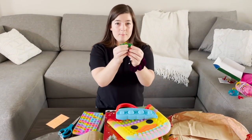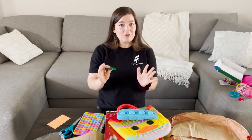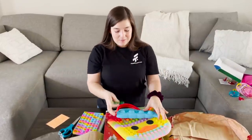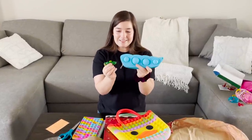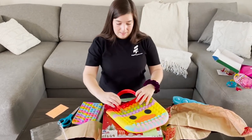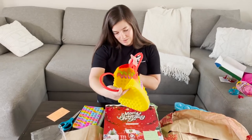Okay, do you all remember these pea pods from back at the beginning when the fidget craze first started and it was like circle poppets and pea pods? So now we have a pea pod little pencil case. It has evolved so much. This is so cute. Okay, that was amazing. This is one of the best mystery boxes I have ever gotten. There's another note.